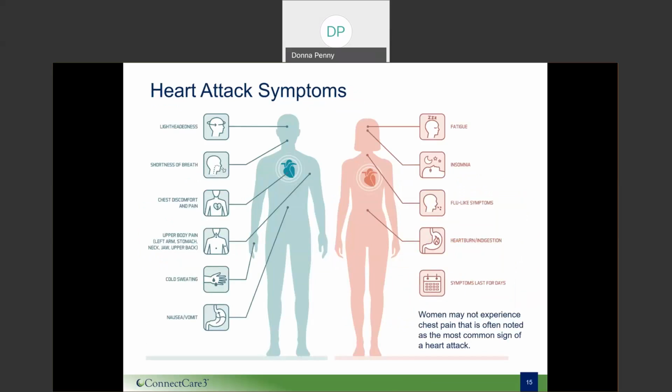And heart attack symptoms do vary between men and women. Sometimes women feel more like flu-like symptoms, and men tend to have symptoms more consistent with the classic symptoms of a heart attack, meaning chest pain or pressure that radiates to the left side of the jaw, down the left arm. They get the sweating, the shortness of breath, the impending doom.